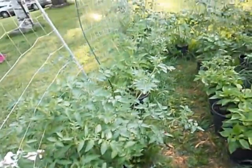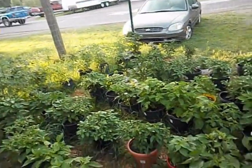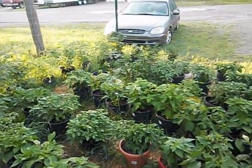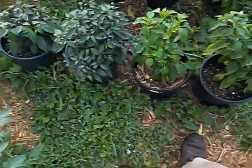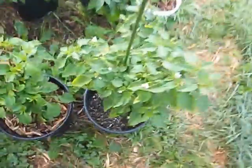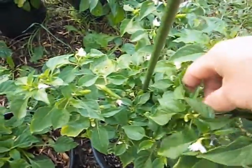Tomatoes, as you can see, are getting pretty ridiculous. Some of them are only bush types and it doesn't look like they're going to get any bigger. But okay, let's take a walk, shall we? Stepping up here. I'm just going to be pretty brief this morning.